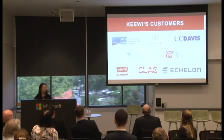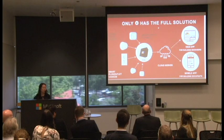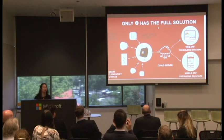And that's why we've been really excited to work with these different institutions, these leaders in the field, to help them tackle this problem of plug loads in their facilities. And how we do this is through both technology and engagement. We have a three-pronged approach. The first is awareness, second is control, and the third is engagement.